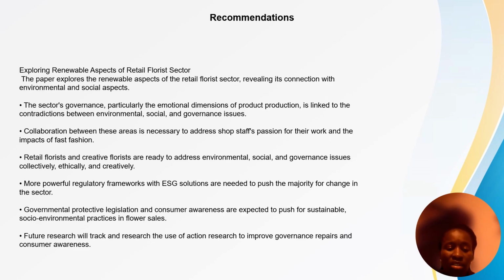Recommendation. Here the recommendations are simple. First of all, the whole area, which is the economic, environmental, social, and governance sector, has to collaborate to be able to address these issues. Also, governmental protection legislation and consumer awareness are expected to push for sustainable social and environmental practice in flower sale.